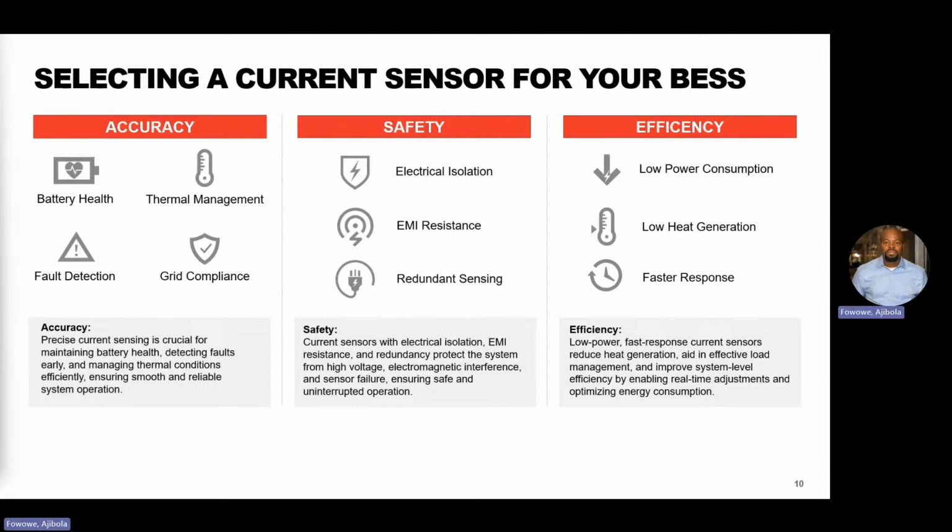So accuracy is a critical consideration when you're selecting a current sensor for your battery energy storage systems, because the accuracy of the current sensors could have a significant impact. And as we talked about earlier, for shunt technology, the accuracy is good to 300 amps. Then when you start getting above 300 amps to 500 and 1000 amps, you could have some concerns with the accuracy compared to non-contact Hall effect technologies, which have really good accuracy across the entire sensing range.